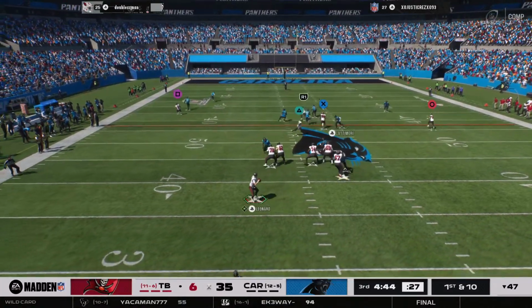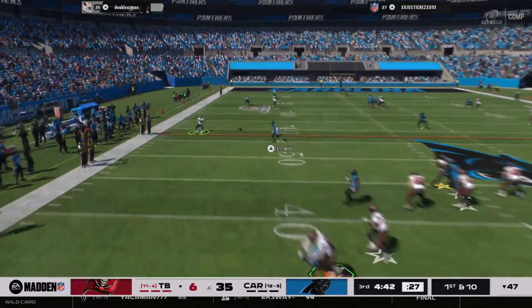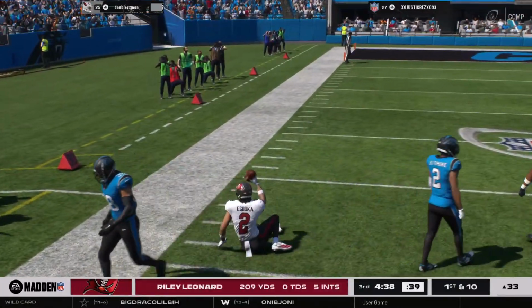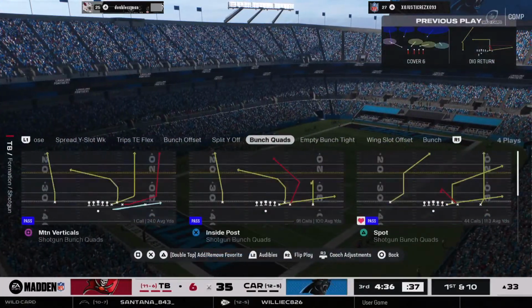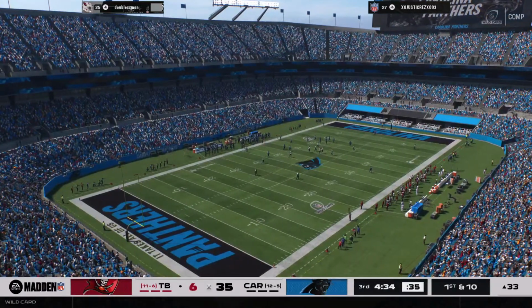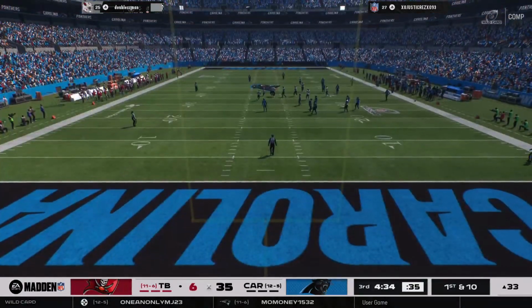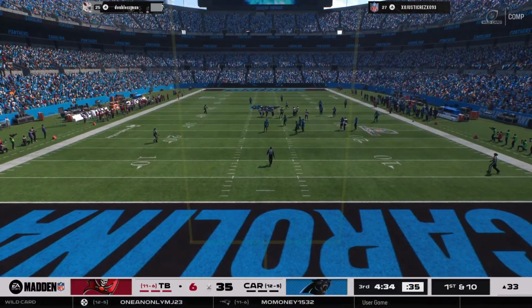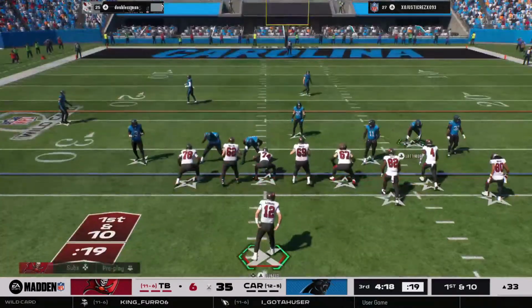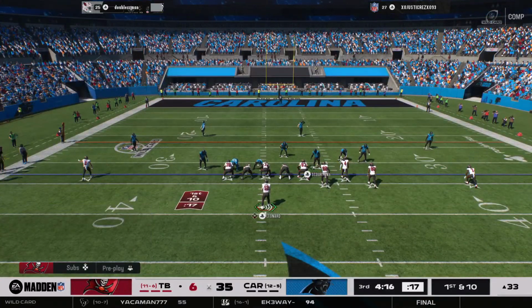Operating from the gun, Leonard. Open man is Ibuka. And he's corralled, but not before getting it inside the 35. A good pickup there, 20 yards. It's taken a while for this offense to get going. A little creaky at the start, but they're oiled up now. A nice throw there, and they're really putting together a good drive.